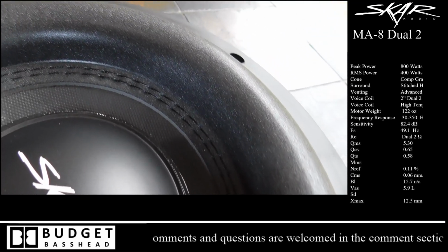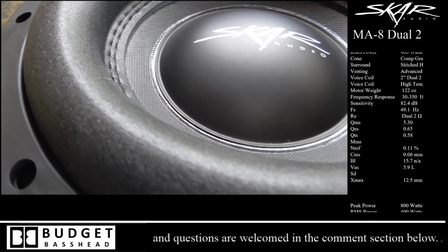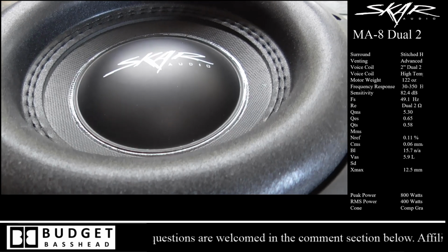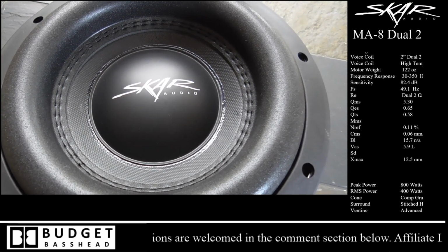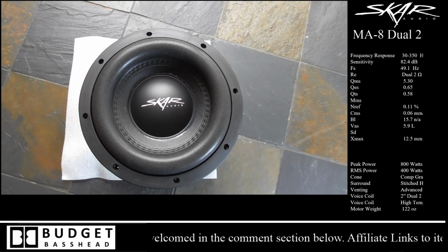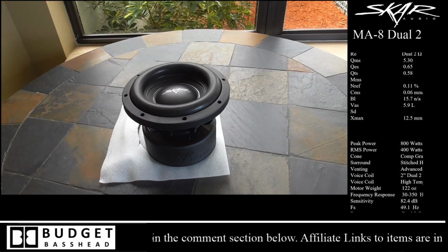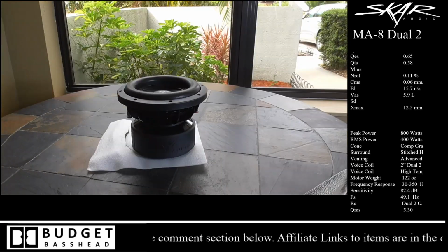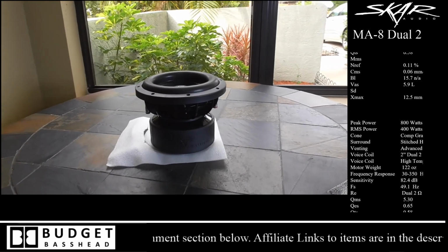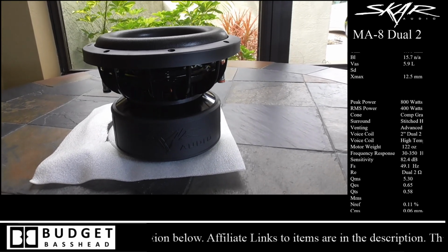And this is a foam surround, dual stitching, plus glue, as you guys can see from here. It's supposed to be competition grade cone material. Pretty handsome little guy, like I stated previous. I really like the look and feel of this little guy. Coming up next, we're going to be getting a closer look at the basket, voice coil, and tinsels.